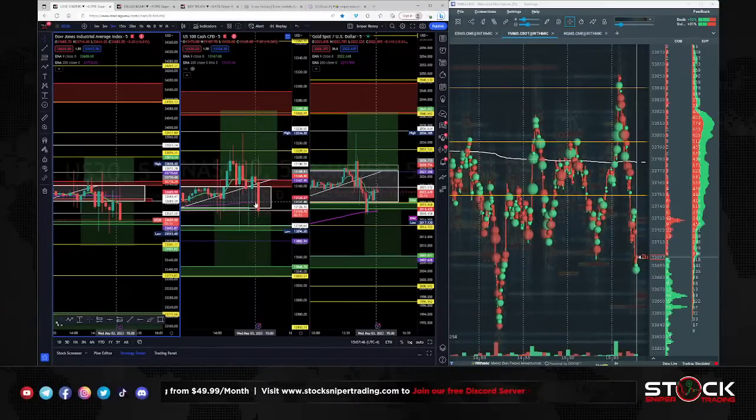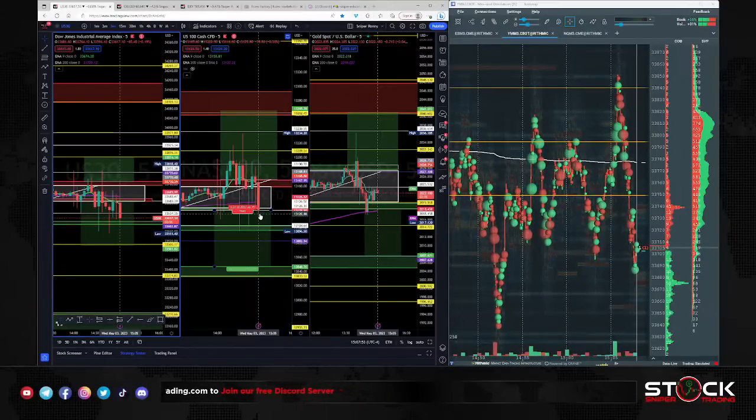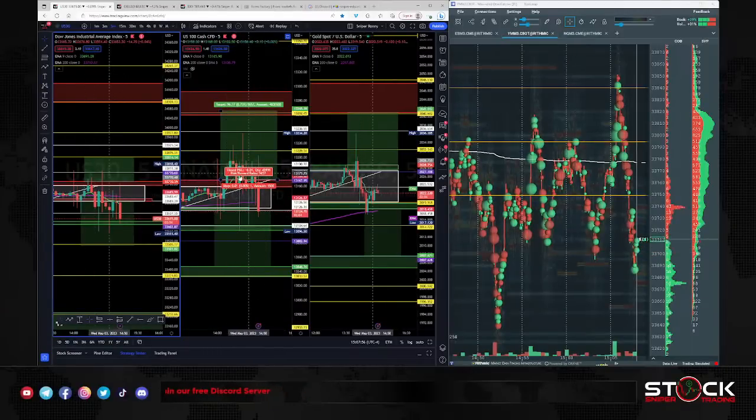And then when we get confluence, we get closures, we get retests, then we've got conviction, then we can continue to trade with our normal trading size. But anything like this is all speculating.